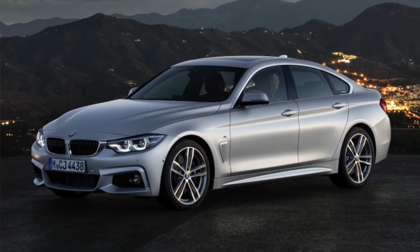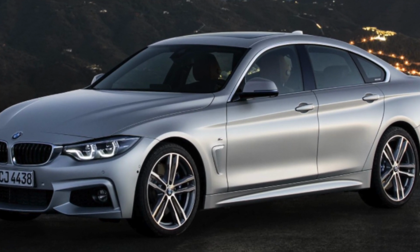Well, let's do a quick cost comparison here. I've chosen a comparable vehicle to the Tesla Model 3 and I'm using really conservative numbers here. Let's talk about how much it would cost if we were to fuel a 2019 BMW 430i xDrive Grand Coupe. I chose that one because it's pretty conservative. I didn't even choose the 440i, I chose the 430i, and the 440 is more similar in performance.